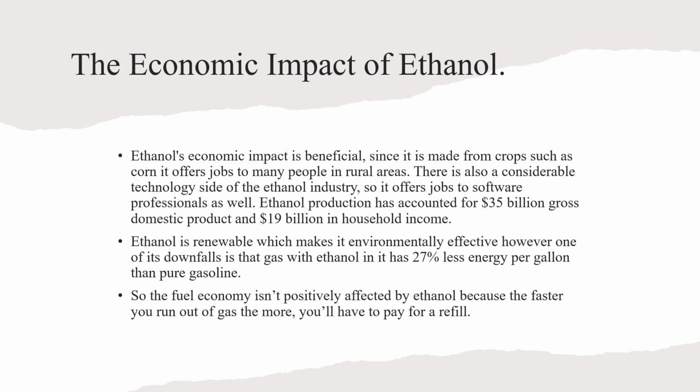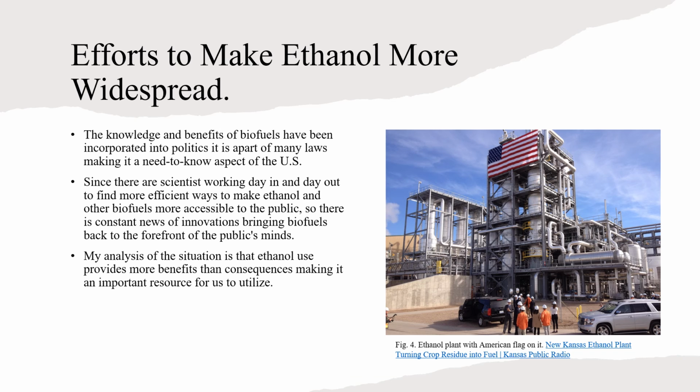However, one of its downfalls is that gas with ethanol in it has 20% less energy per gallon than pure gasoline. So the fuel economy isn't positively affected by ethanol, because the faster you run out of the gas, the more you'll have to pay for a refill. But I think the benefits outweigh the consequences in this scenario.